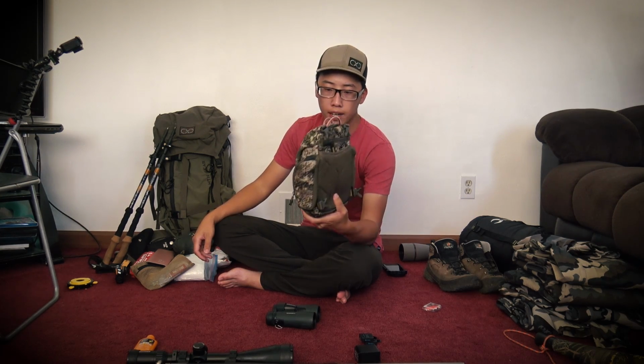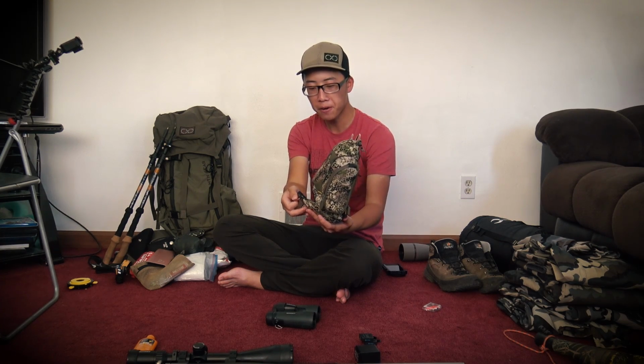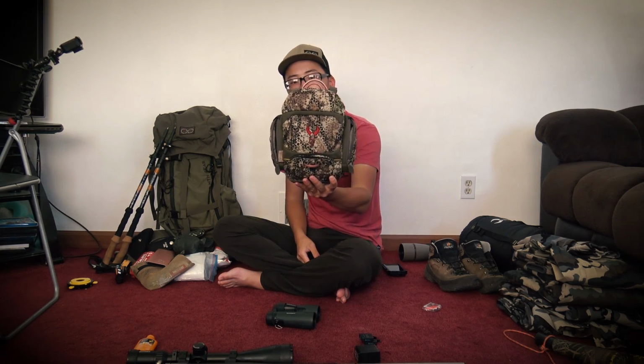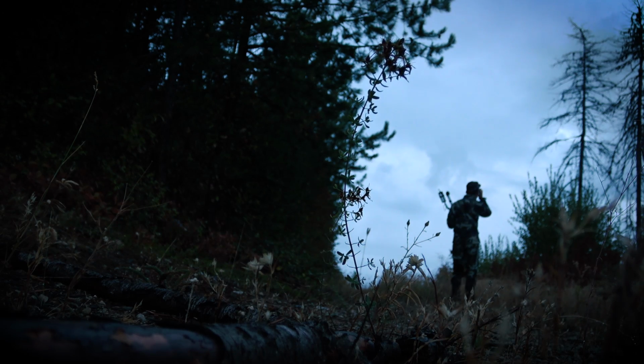And so the next one I'm going to jump into is my bino harness. My bino harness is essentially a second pack to me because you guys can see it's just a super big bino harness. This right here is the Badlands Bino XR bino harness. It's huge. It sits right here. Last year when I was archery elk hunting, people saw me carry this bino harness like this. And a lot of people question me if it gets in the way of me drawing my bow. No, it hasn't been a problem for me.